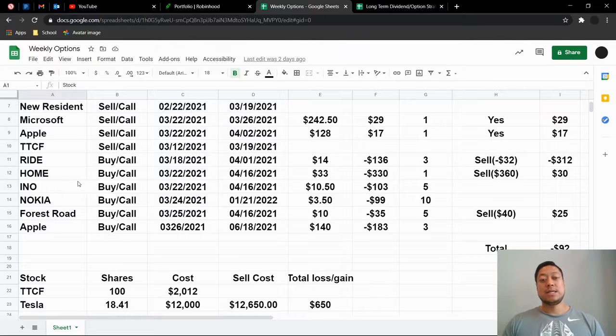I'll probably just hold on to this. If it expires worthless, it expires worthless. But like I said, with this type of stock, it can go up at any second.